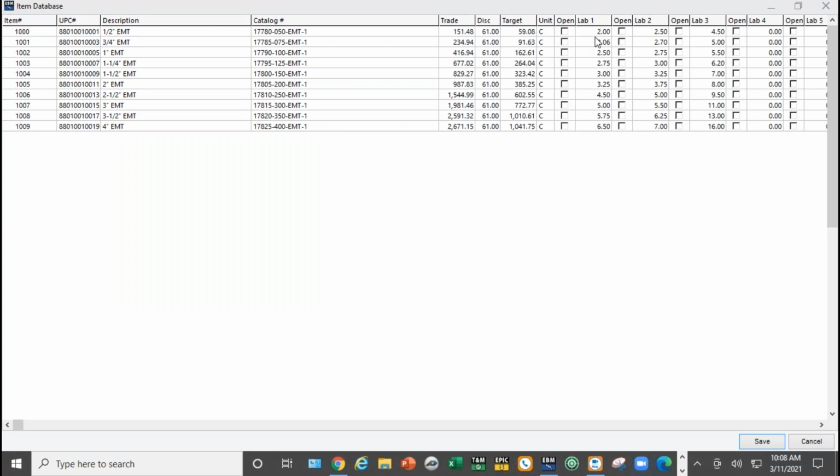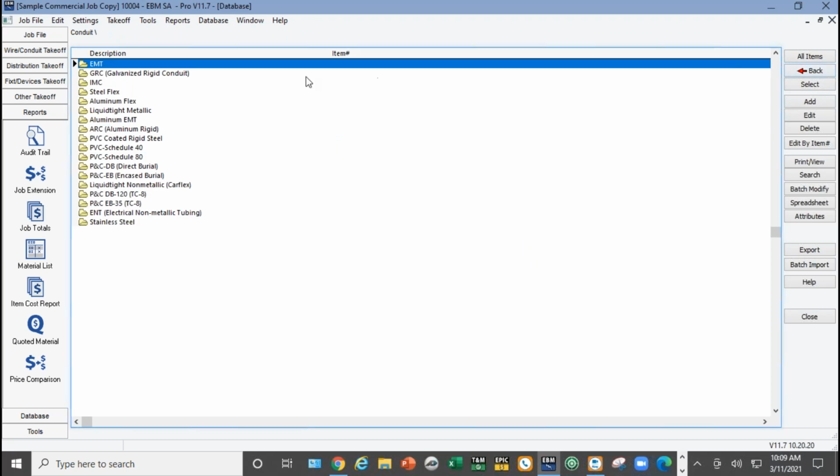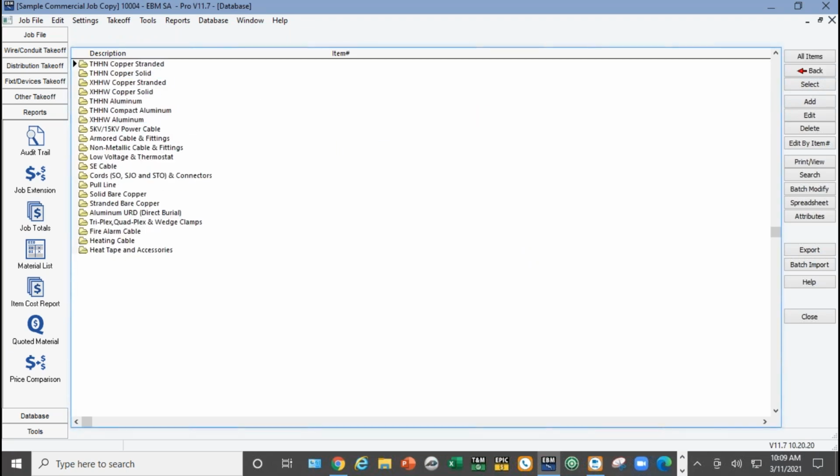I can change labor units. I can change things from open to I can check open if I want to open on a price or a labor unit. Let me back out of here for just a second. I'll do a little larger group here. I'll go to wire, and I can actually put all of the wire into a spreadsheet.